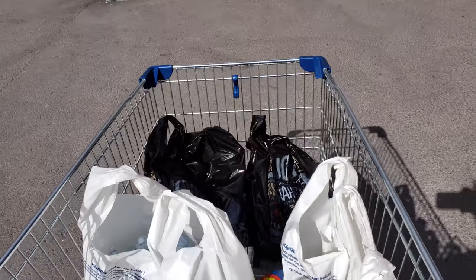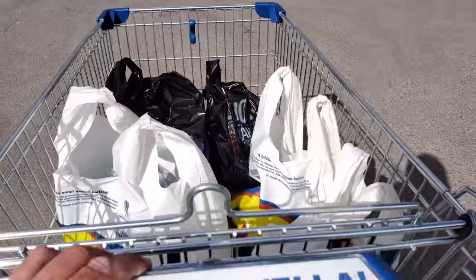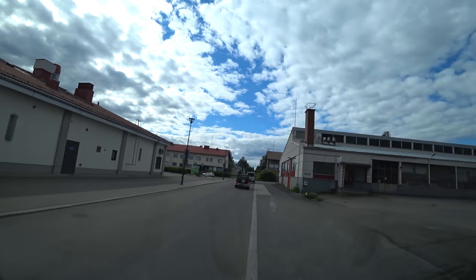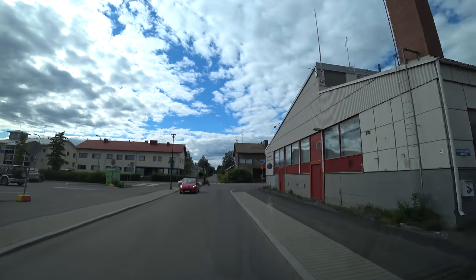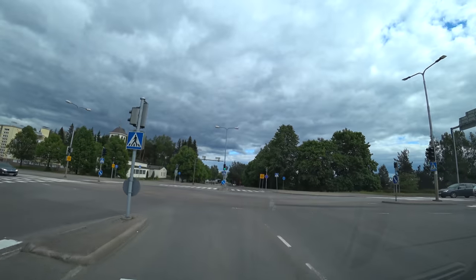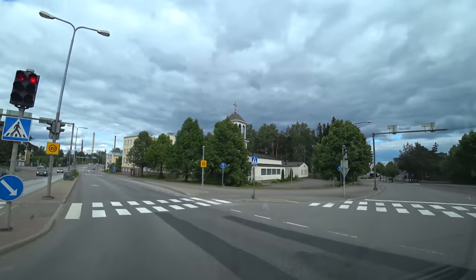By the way, in order to get a shopping cart, you have to deposit a euro or some other coin to release it. And then you get your euro back when you return the cart. Well, now that we have enough provisions to survive a week in the tundra... not really. The journey continues, but before that, let's go for a quick cruise around Varkaus here.